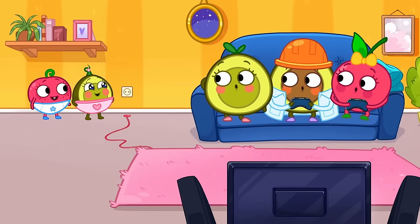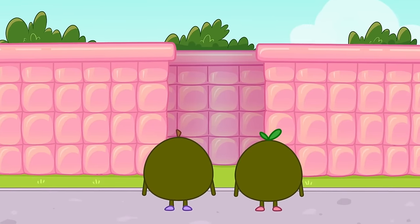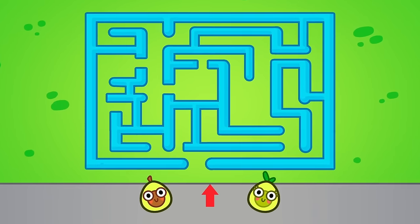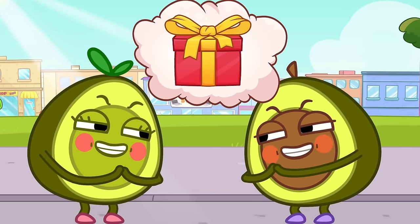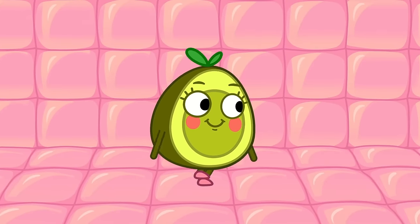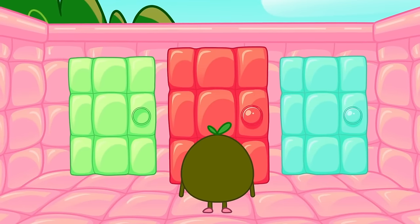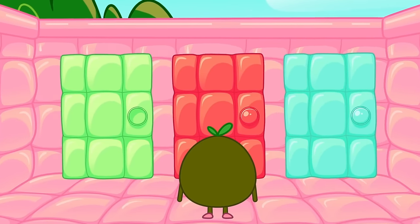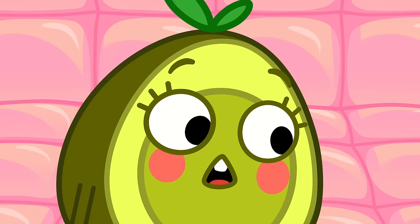Time to play with the babies! Pit and Penny have found a maze! And there's a special prize inside! Who will find the prize first? Which door should Penny take? Choose my favorite color.